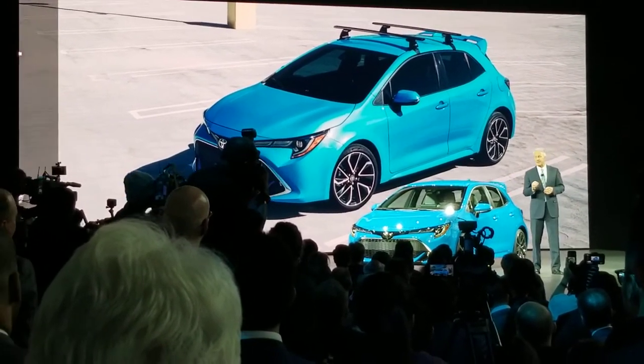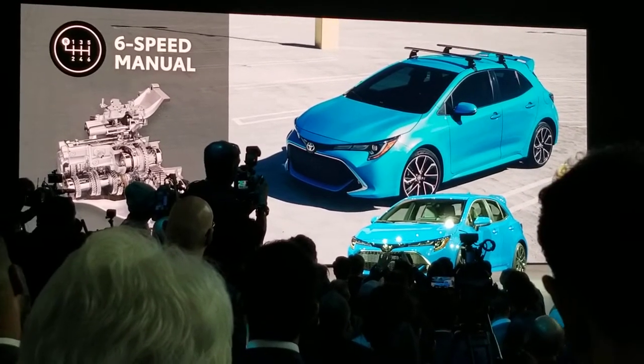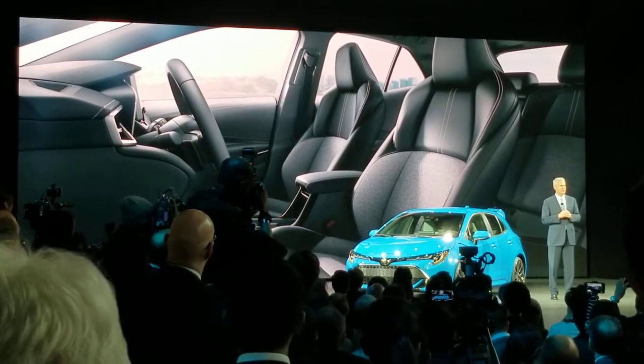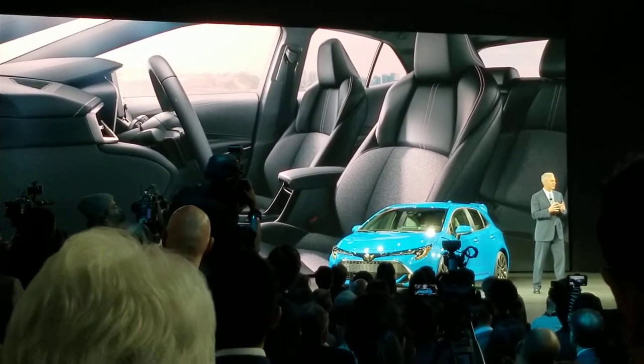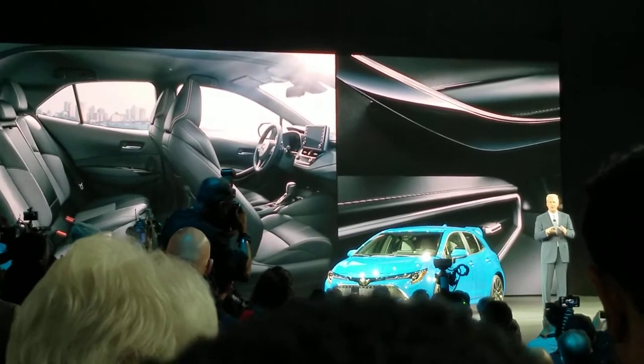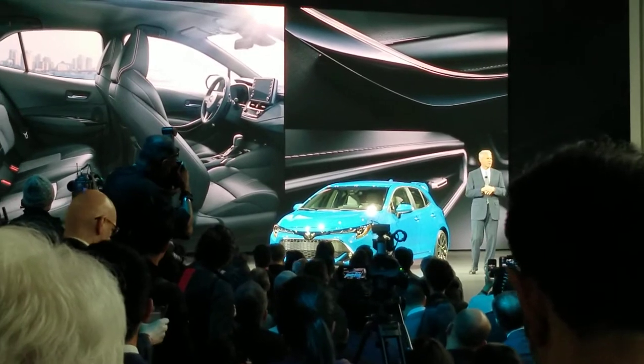That's why Hatchback still has a 6-speed manual transmission, and it's only fitting that a car as emotive as this has an expressive interior to match. It's simplified craftsmanship inside. So our team is focused on the feel, the character of all the surfaces and materials, and how they all interact and play off of one another.